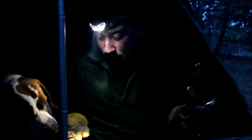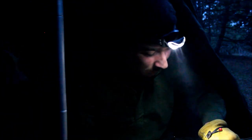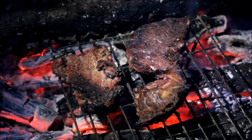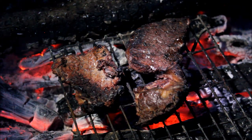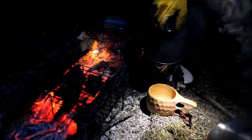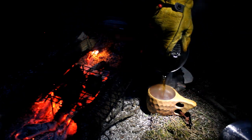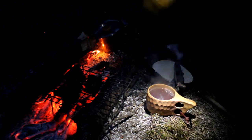Here you go, Max. I will be thankful if you don't bite off my fingers as well. Now that the fire got down, the coal bed is left, and now it will slow cook it very good and it won't be burned anymore. Got the tea boiling again. And we have a little bit more when we finish the steak.